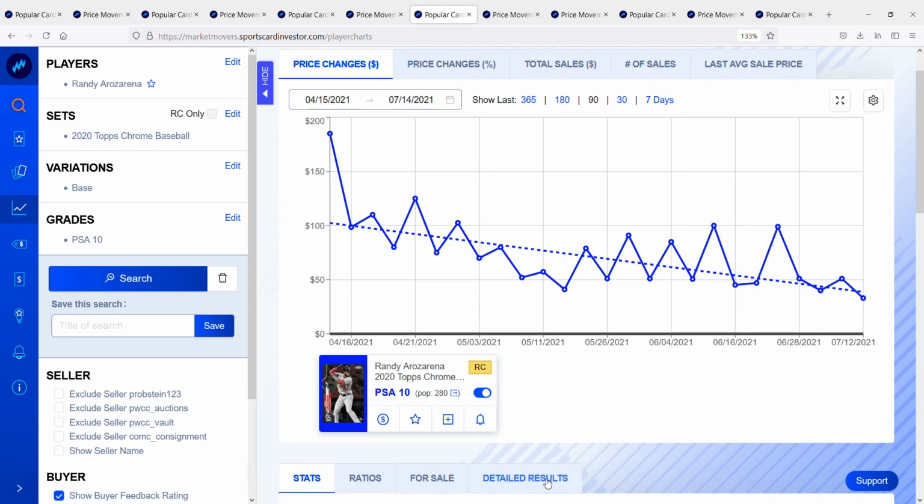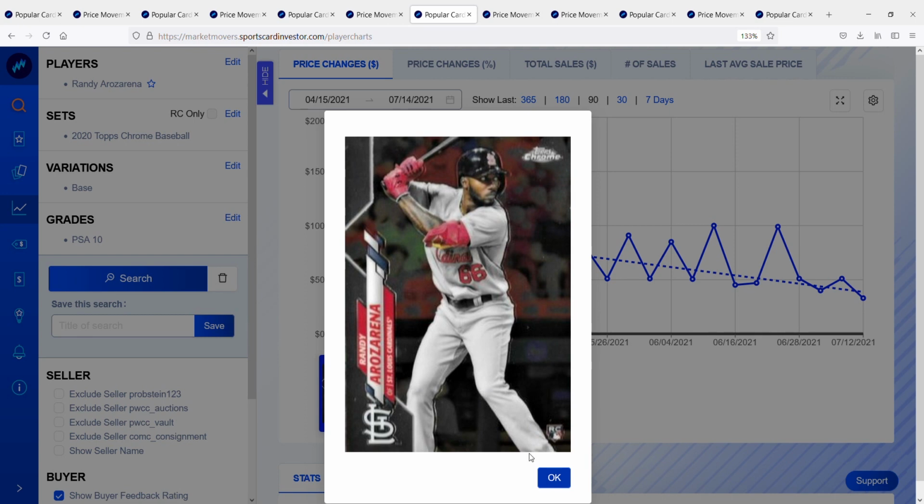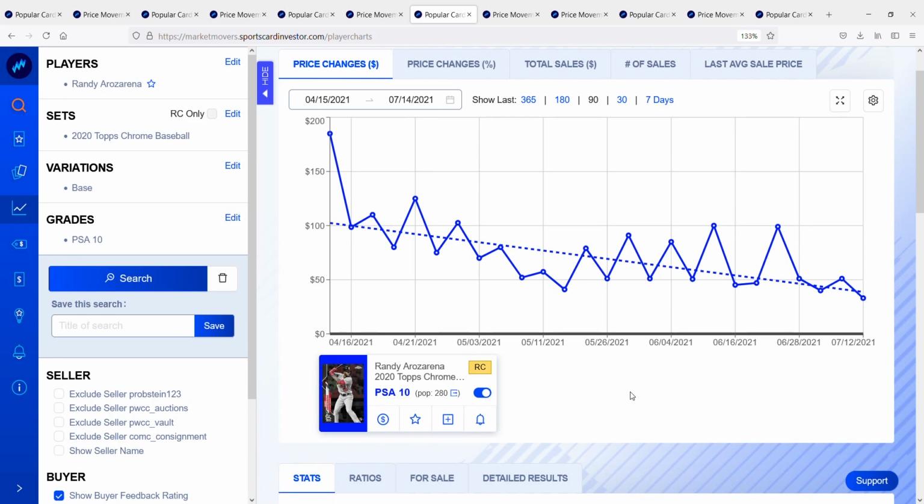So let's take a peek at his cards. Randy has two main Topps Chrome rookie cards. He has the regular Topps Chrome rookie card, and then he has an update card. The first one that came out was this one right here, where he is in his Cardinals uniform before he headed off to Tampa Bay. The update card has him in his Tampa Bay uniform. Which one is going to be the one to lead the way? It's hard to tell because you got the one that came out first, but then you got the one that came out with his actual team jersey. Both of them, though, really, really low pop count, guys.